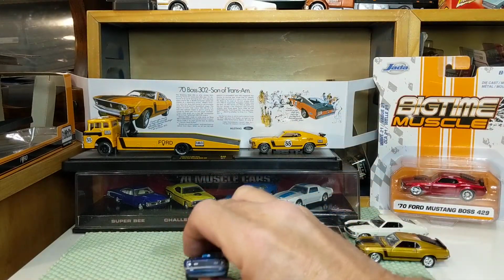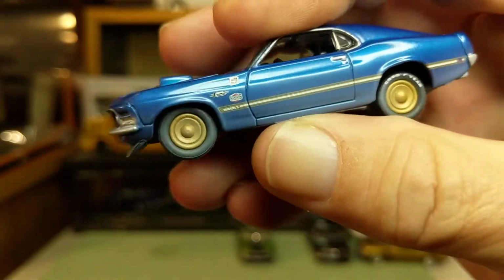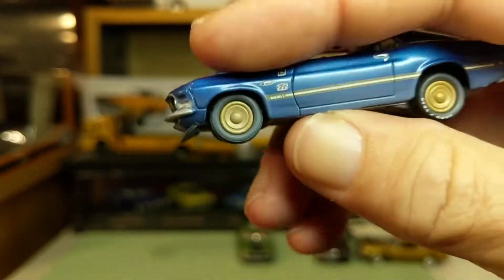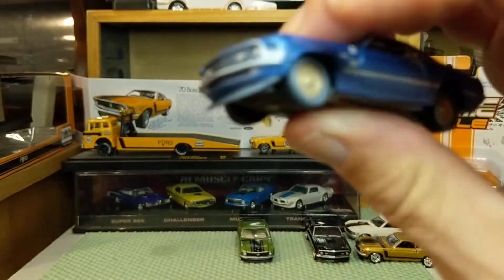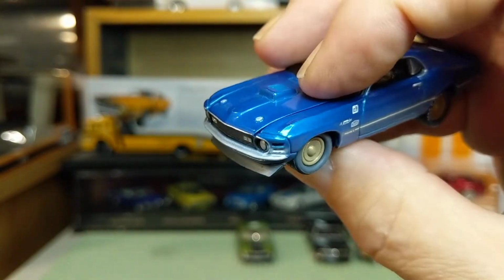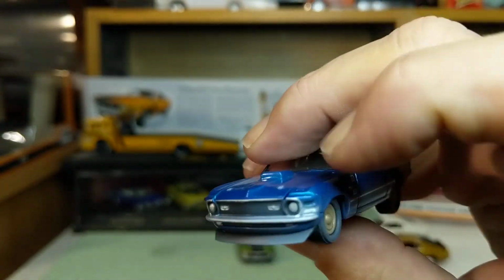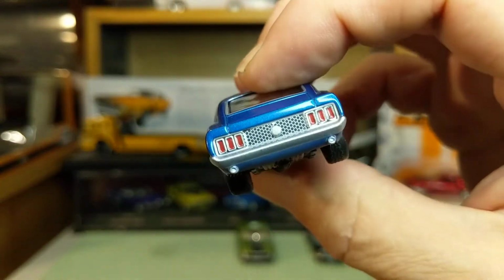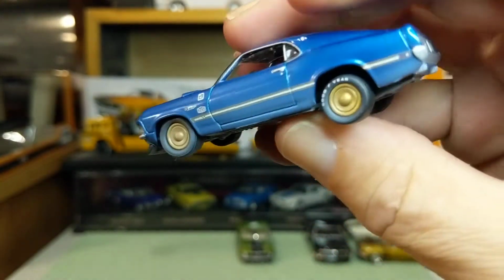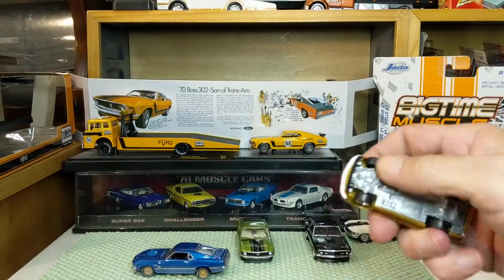This blue one is a 1970 Mach 1, and it's a salt flat racer. So the rims are not factory rims, they're gold discs. It's got a front air dam, more pronounced than the others. It's got a Cobra Jet hood scoop that is just body colored. So it's the same casting number, but again, no sport slats on the rear, no additional spoiler. All of these, I believe, have rubber tires. Let's go back. Oh, I'm sorry.